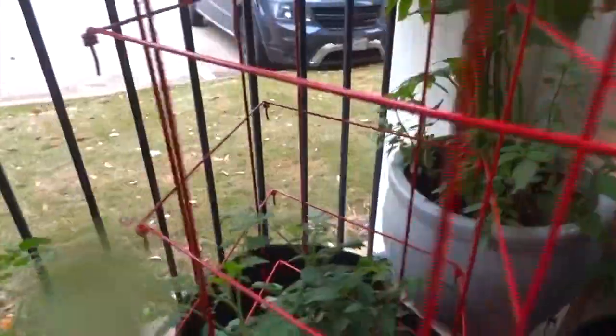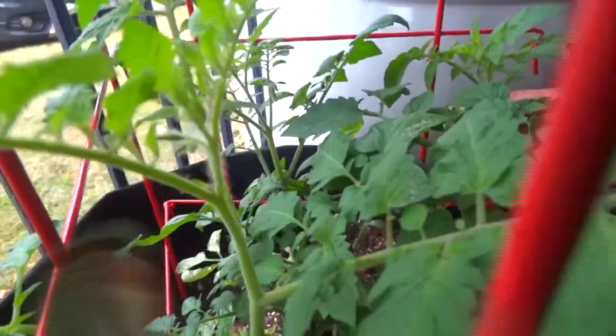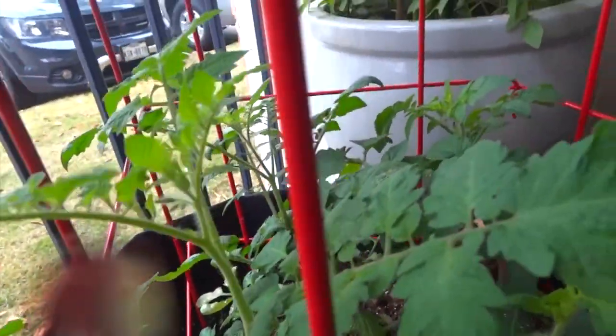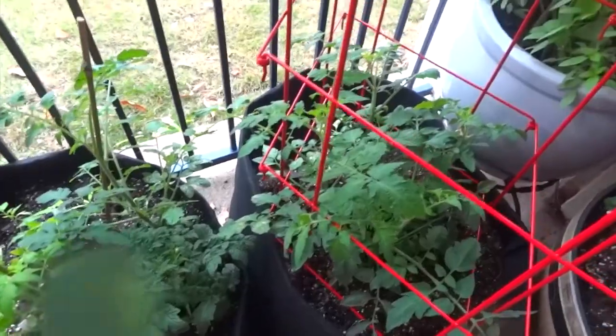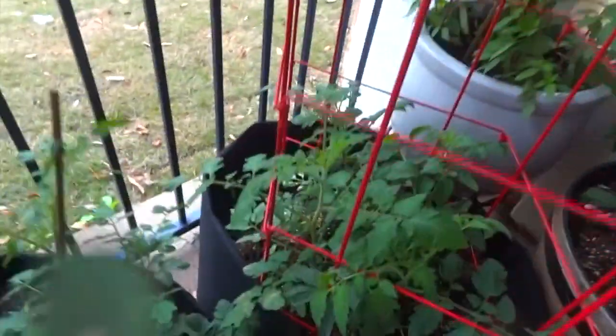Hold on. I'll figure it out in one second. What plant was this one? Oh, I think that was the grape tomato. It was called Grape Tammy. So this is my Grape Tammy back here. And I think these are my four indeterminate right here. And I have them in this tomato cage. They're maybe about two feet right now. But they're growing. So, super excited about that.